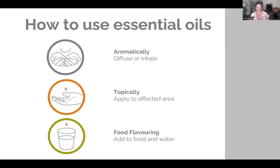That's even just sipping the lid is going to change how you feel. Another way you can use it is topically. So that's when we use it on our skin. Say, for example, you may have a bit of a sore shoulder or something like that. You will grab some of our fractionated coconut oil, put a squirt of that in your hand and a drop of the oil, and rub it into the area. Now, what that does is it actually carries the oil into your bloodstream.